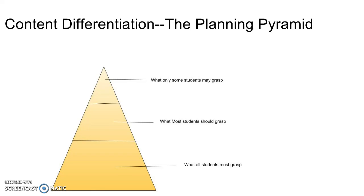Now, that's not to say that you group the class or track the class into high achievers, mid achievers, and low achievers. It's not what we're doing here.